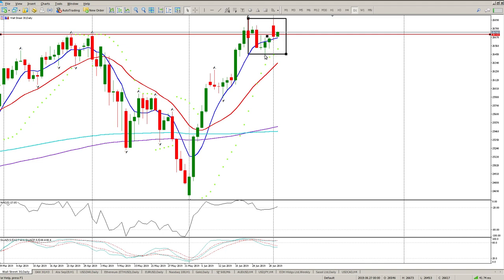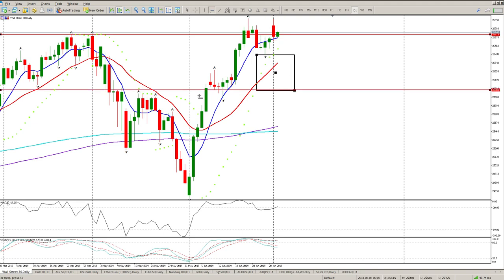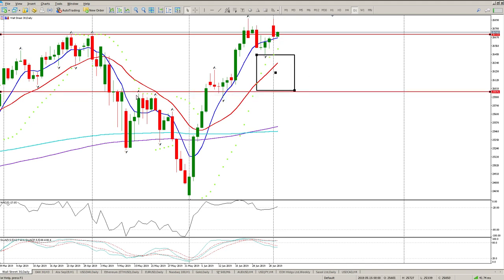Obviously we need to break below the neckline, which is 26,448, and then that would bring these tails here into play. Okay, so that would give us 25,976. Now that would be a relatively decent pullback to get in for a swing long.